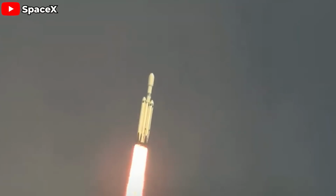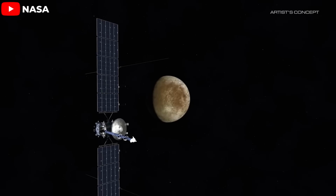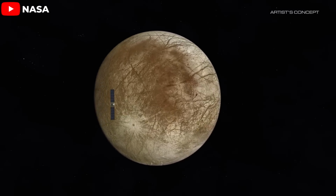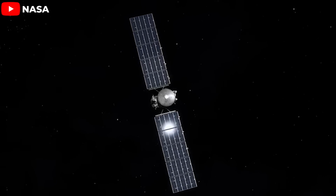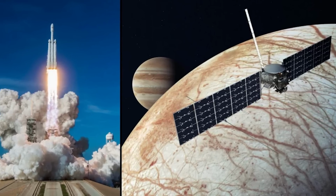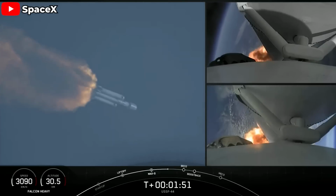The launch window is set for 21 days between October 10th and October 30th, 2024. If all goes according to plan, Europa Clipper is expected to arrive at its destination by April 2030, marking the beginning of the most exciting phase of exploration. On September 9th, 2024, NASA will make its final decision on whether they are ready to proceed with the launch. Assuming the spacecraft is functioning as expected and no significant obstacles arise, we can expect a positive approval from NASA. Soon after, we'll witness the historic moment when Falcon Heavy launches Europa Clipper into space, kicking off one of the most ambitious planetary exploration missions in history.